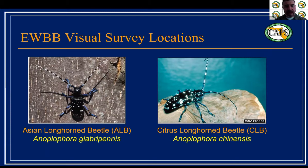But the Asian longhorn beetle and the citrus longhorn beetle, they look very similar. There's actually some very minute differences between the two. But our program looks for both of those. These are going to be pests of hardwoods, mostly maples and elms and sycamores, some other hardwoods. But then in addition to those hosts, the citrus longhorn beetle also obviously goes after citrus trees.